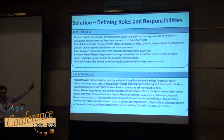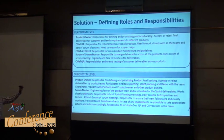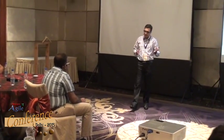But you use a lot of terminology from Scrum and beyond. But what is your organization doing with Scrum? We are using Scrum, we are using Lean, we are using some of the Scaled Agile practices. Yeah, that's right.